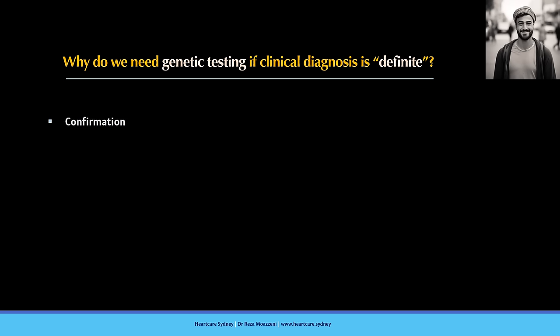1. Confirmation of diagnosis. Genetic testing provides definitive confirmation of FH, especially when clinical indicators strongly suggest the condition but aren't conclusive. 2. Facilitating cascade screening. Once a genetic mutation is identified in a patient, it allows for more targeted and specific cascade screening of family members. This approach is more precise than relying solely on lipid levels and can identify affected relatives who may not yet show symptoms or only have borderline lipid levels.